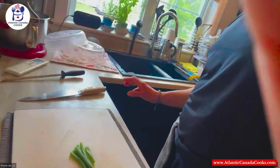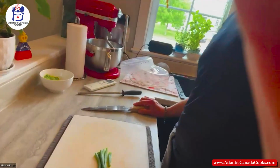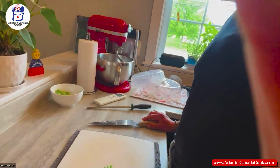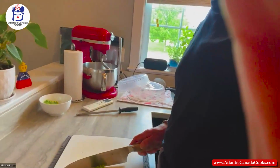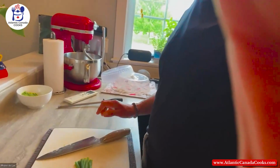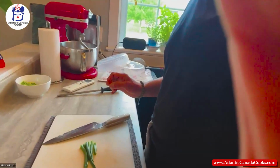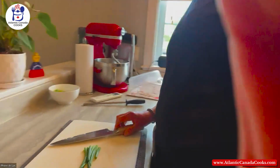All right. So the final step is just to plate the dish. I have a little bit of spring onion or green onion here, and I took just the green part. Don't take the white part because it's more onion flavor, and you just want the freshness of the green part. So I'm gonna cut it very, very thin.